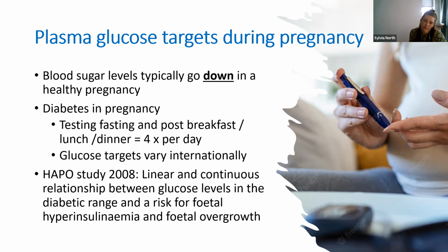But we know from a really landmark study that was published in 2008 that there is a linear and continuous relationship between glucose levels that are outside of normal, in the diabetic range, and your risk for complications such as fetal hyperinsulinemia and fetal overgrowth. So what that means is if you have blood sugar levels that are high, as indicated in diabetes and pregnancy, the worse they are, the worse the outcomes are.